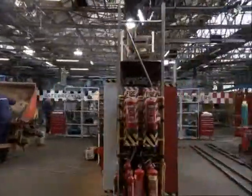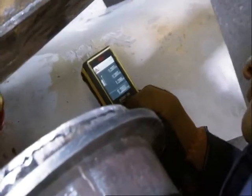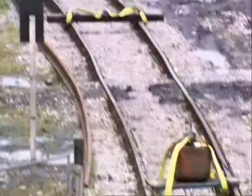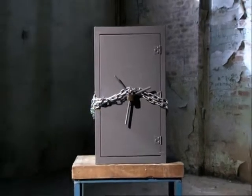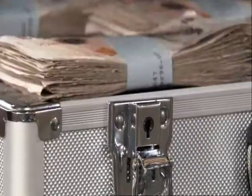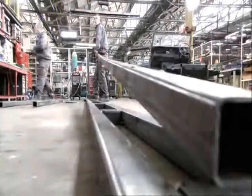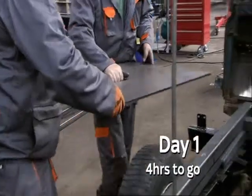It's Safe Breakers. Our two teams are hard at it constructing their train crane hybrids. Machines capable of racing over rails and lifting large objects to access the numbers that form the combination to our safe. The fastest team wins the right to try and break the safe and take home £5,000. We're 6 hours into day one and both teams are at key stages in their build.